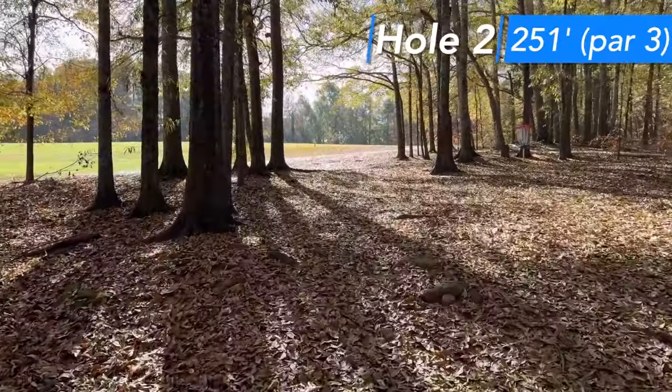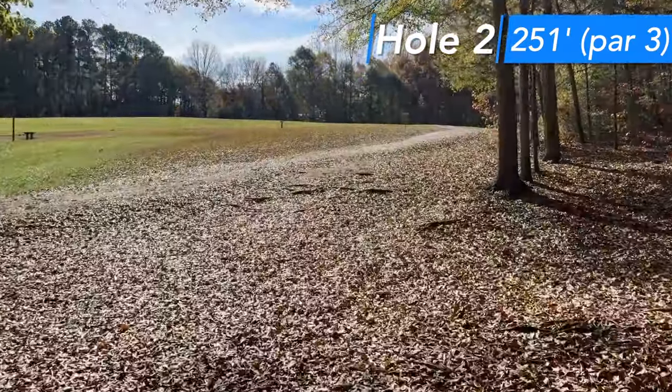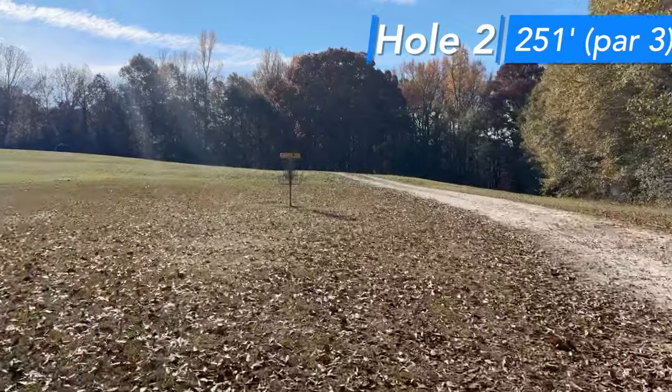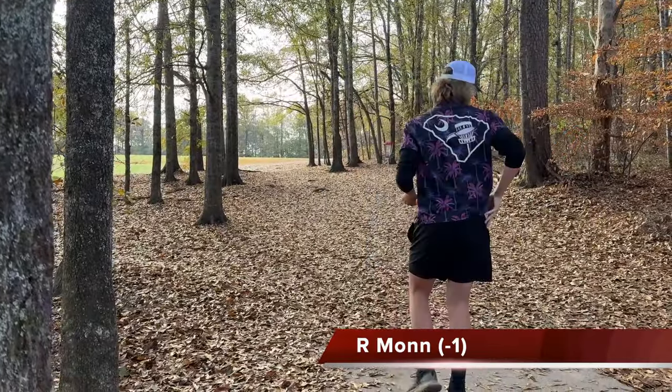It's a par three, 251 feet. I think the play is a forehand through this gap, get a good little skip up the hill. I've seen people go back and hyzer flip to turn, but I think the forehand shapes the shot. Yeah, I think with that ceiling, that forehand just makes it such an easier shot to be able to get all the way up there.